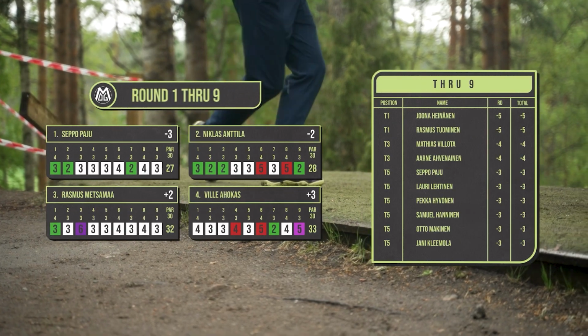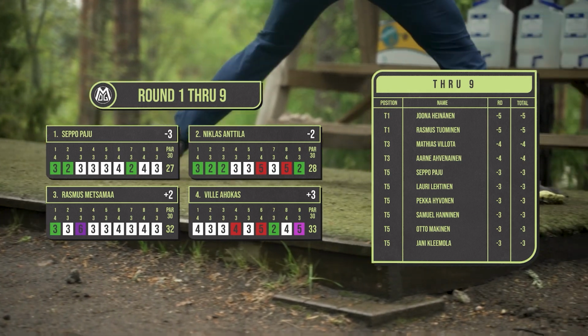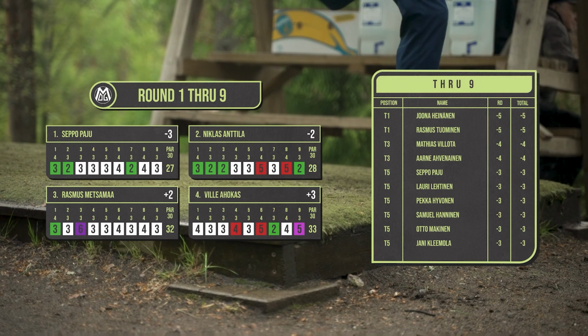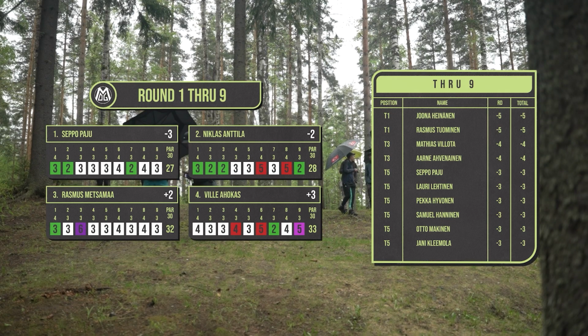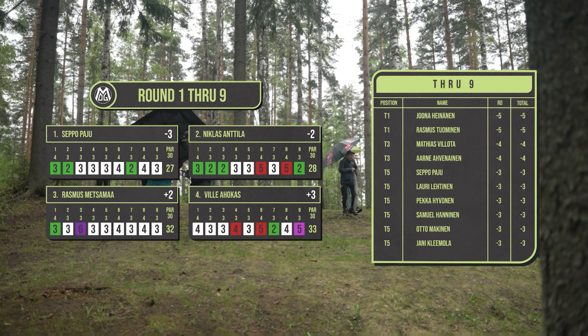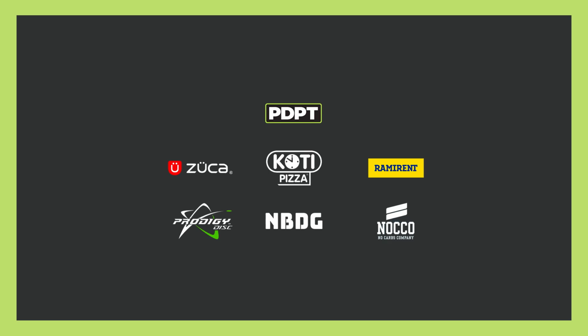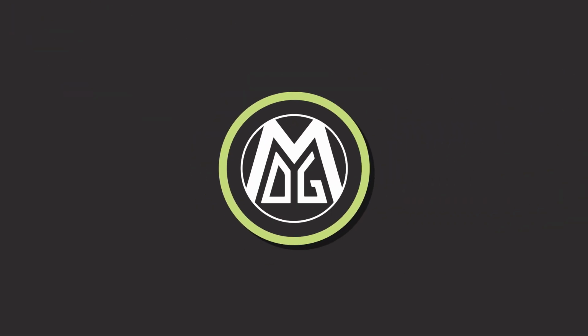Let's take a look at that leaderboard. We got a tie at the top at -5 between Joona Heinonen and Rasmus Tuominen. And right behind them is the top 10, basically, with only 2 strokes behind. We have Seppo from our card with 3 down. Seppo is one of those right behind. Let's check this back nine out, see if we can't get some more birdies.